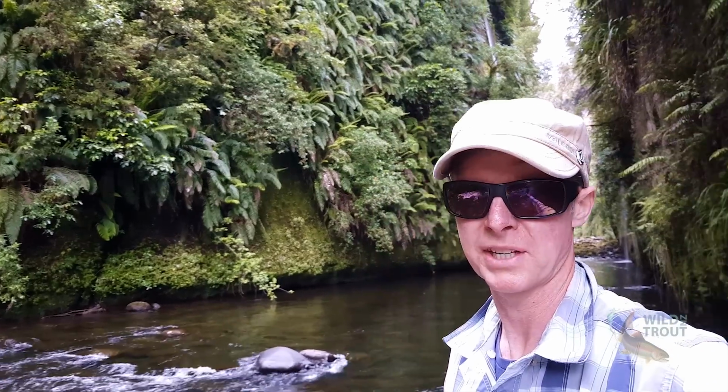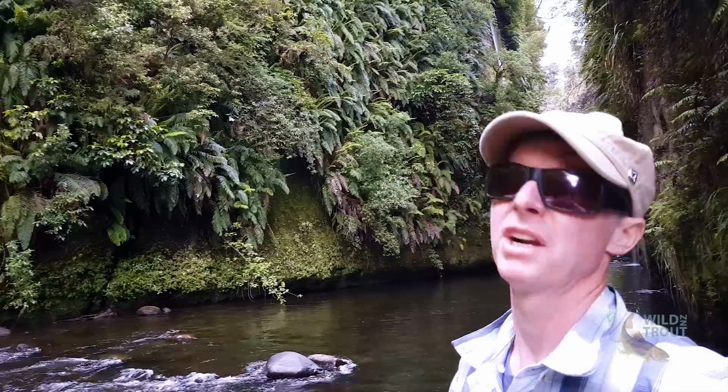I've reached a point where I just can't go further upstream here. It'd be too dangerous to anyway in a remote place like this. You basically have to swim to get through the narrows there. Incredible country, really wild and remote.